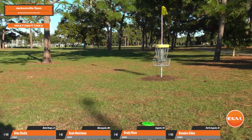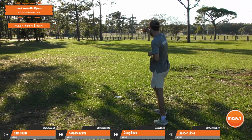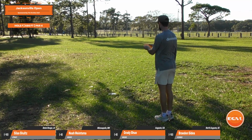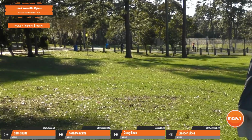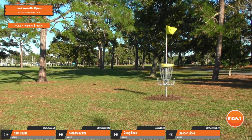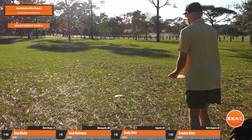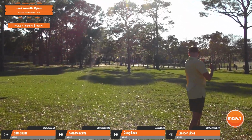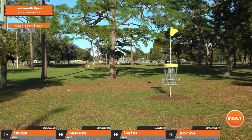What a beautiful approach. Nestled up nicely right there next to the basket. Silas, let's see how he shapes this one. He's kind of got a tree in his way at the end. Finish him clean, right into the green. Going right side with Noah. With the hyzer approach shot.